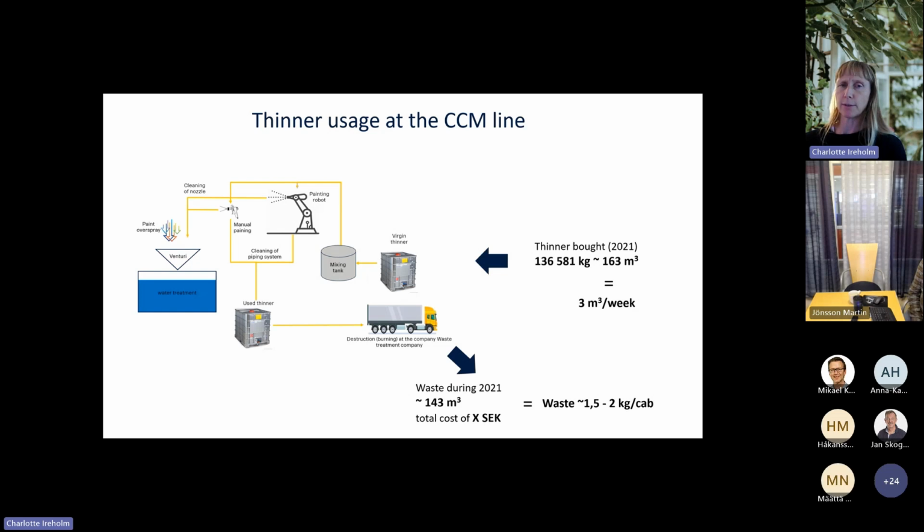I think it's okay, right? Yeah. So Thomas. Okay, thanks Charlotte. Hi Johnson, that's Tom Idle from MAN Truck and Bus in Munich. One question, what does CCM stand for? Clear coat manual, but it's not really manual anymore. It's its old name. It's more automatic now than manual, the line.